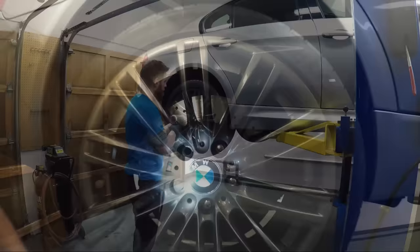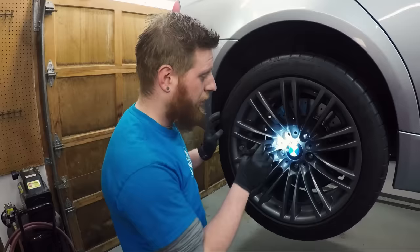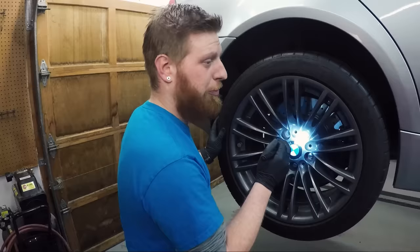Once the wheel bolt's removed, you should be able to look inside the hole and find what we call the star wheel. Now the star wheel is the adjustment mechanism for the parking brake shoes. And all we have to do at this point is adjust the star wheel by turning it until the wheel just barely starts to drag.